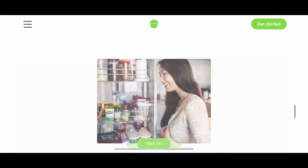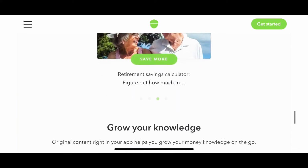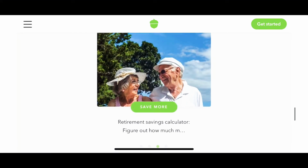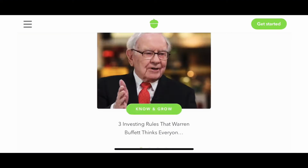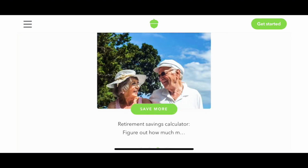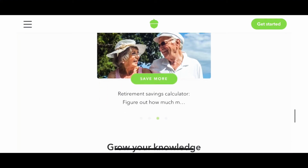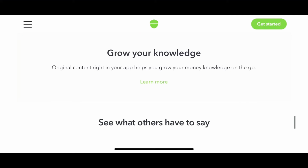Guys, what do you all think about this right here? Are you interested in trying Acorns? Are you interested in trying this? They're saying save more. 3 ways to get an extra $250 a month. 3 investment rules that Warren Buffett thinks everyone should use. 6 ways to grow your money without even trying. Retirement saving calculator. Are you interested in using this platform?